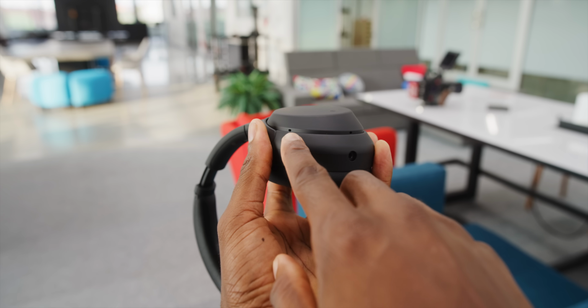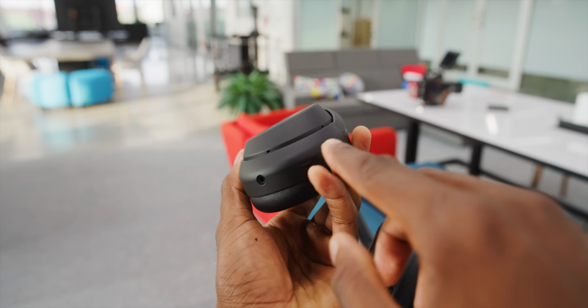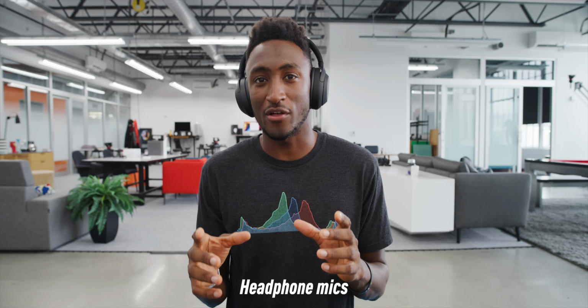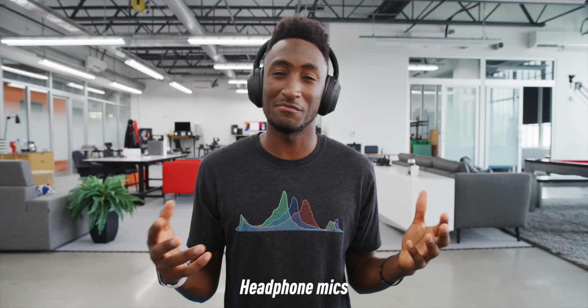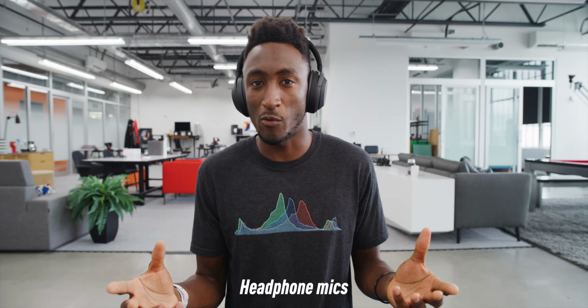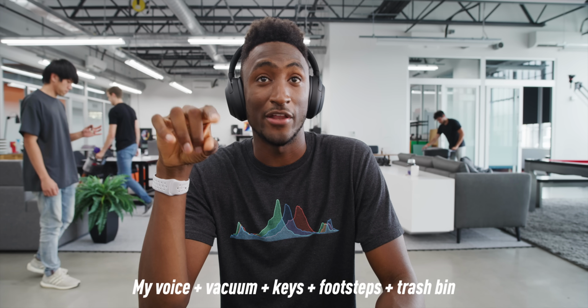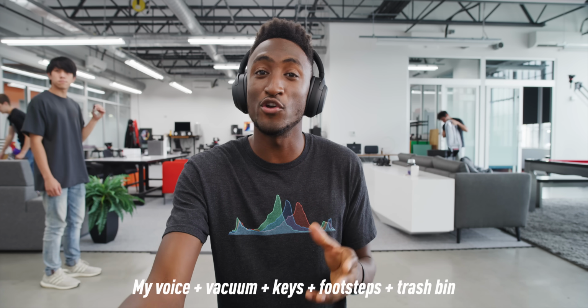So the Mark IV now has a better mic pattern with 5 microphones for better call quality and better voice recognition. So I've never really thought the microphone quality of wireless headphones was that amazing to begin with. Like, as long as they work, you can hear my voice, that's fine. But these actually have 5 microphones built into them now, which is an improvement. And so apparently they can cancel out background noises better.